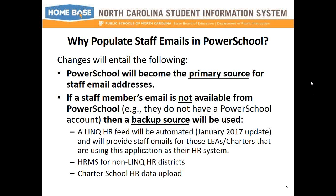The purpose of this change in the IAM service is to alleviate the issues that we've had in the past with staff email. The original requirement was that if two emails were present for an employee, meaning one in one LEA and one in another LEA, none were sent to the service. That presented a problem for some of the downstream applications, for Canvas and for a couple of other applications that utilize the email, including Discovery Ed.